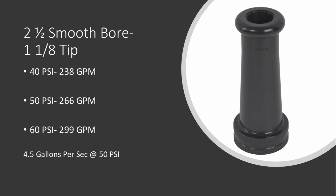I know that we currently have the automatic fog nozzles, but let's take a quick look at the water delivery of the 2.5-inch 1 1/8 tip smoothbore nozzle, which is currently on our alley lines and our high-rise packs. At 50 psi nozzle pressure, 266 gallons per minute of water, or 4.5 gallons per second of water, are delivered.